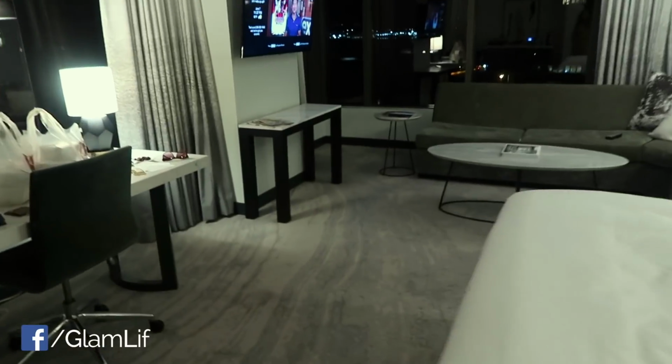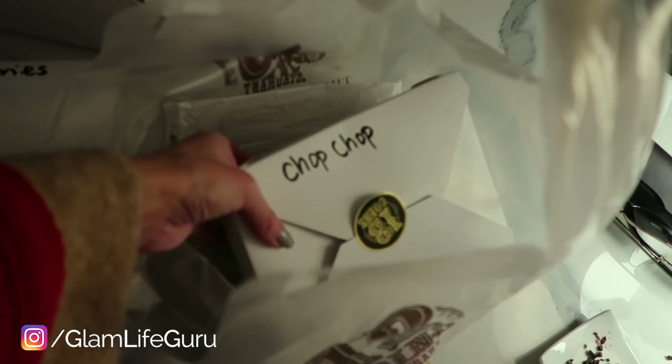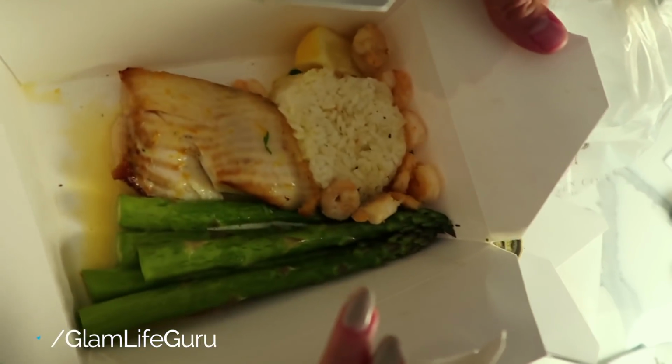So I'm gonna go and eat some dinner, even though it is so late. Cheesecake that is definitely not gluten-free. Chop salad for Tati. I got fish and asparagus. That looks really good, actually.